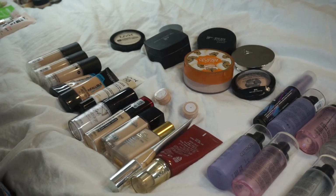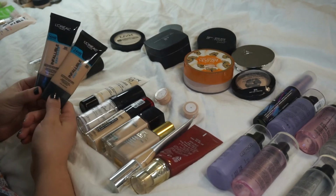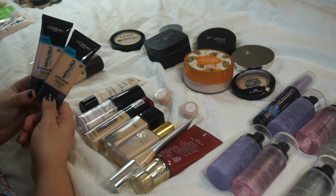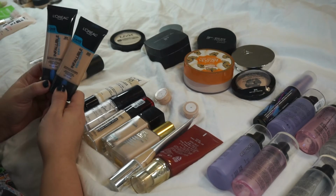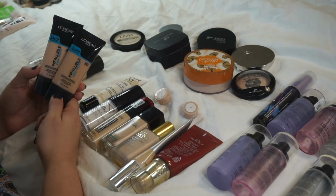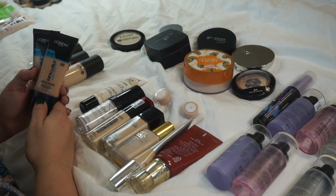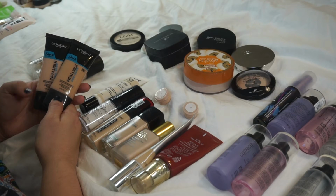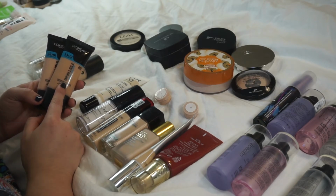Okay, moving on to foundations here. I'm gonna pull out the ones that I know I'm not gonna keep. These L'Oreal Infallible Pro Glow were a go-to for me for a long time, but I think that there's just better formulas now. These are old. I don't know if they're quite expired, but I can see if I can find a new home for them. They have a bit of alcohol that I notice does dry my skin out.